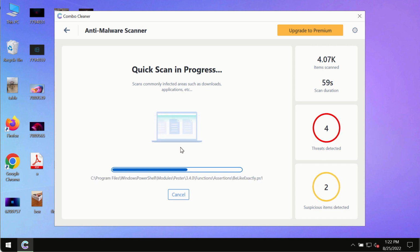You will be able to know the names of all these threats, the locations of all these threats on your computer, and of course, based on that summary, you will be able to remove certain threats manually. However, we strongly advise that you consider upgrading to the premium license of Combo Cleaner Antivirus.